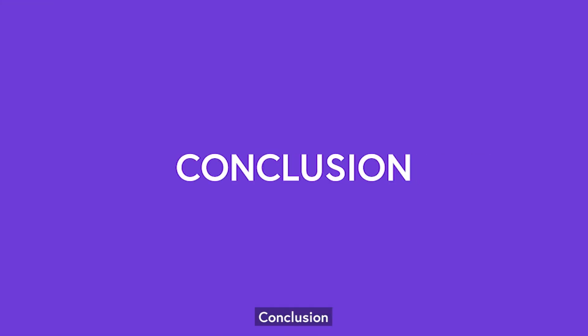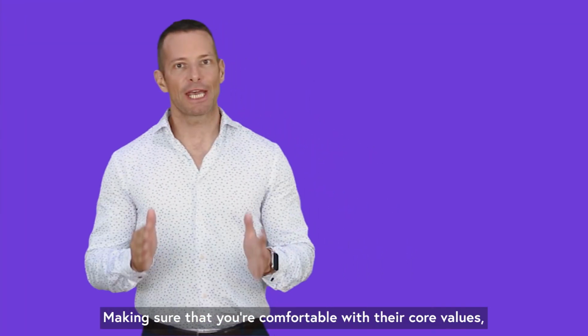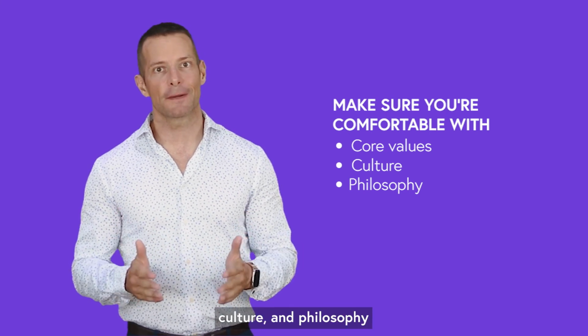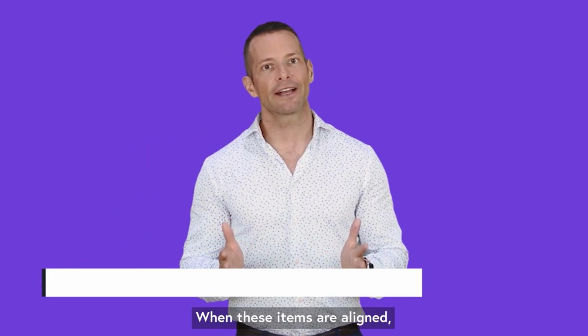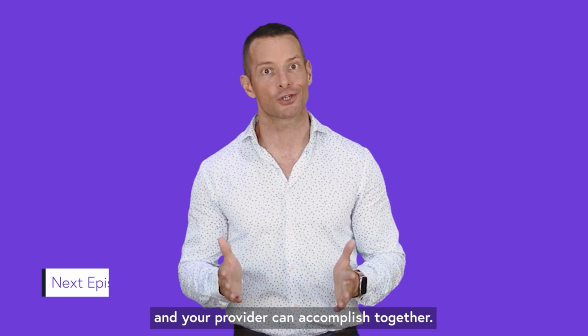Conclusion. Think of company culture as a company's personality. Making sure that you're comfortable with their core values, culture, and philosophy is key to ensuring a serene partnership with your provider. When these items are aligned, there's no limit to what you and your provider can accomplish together.